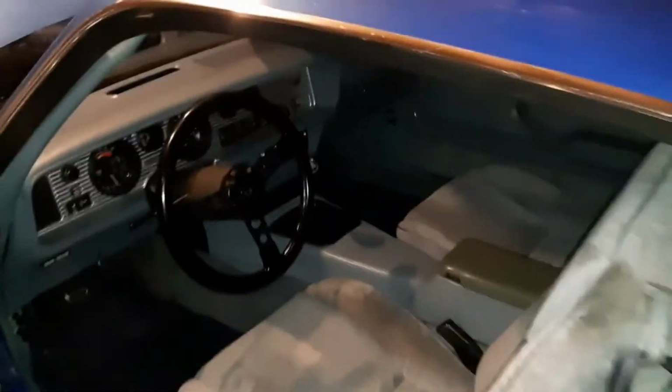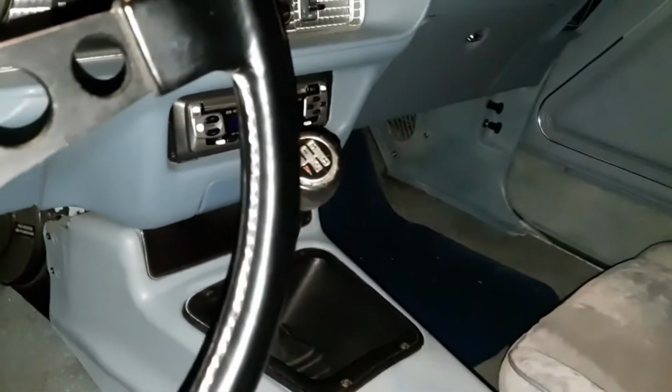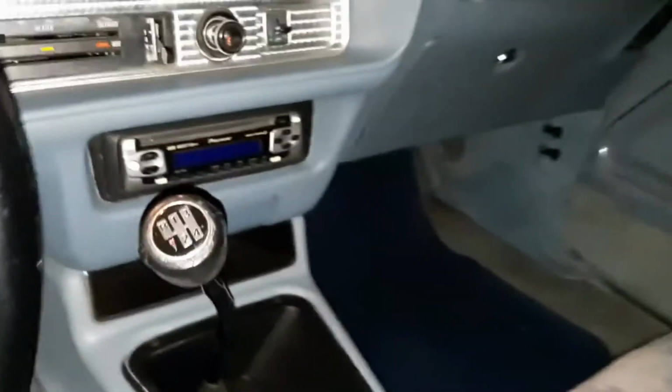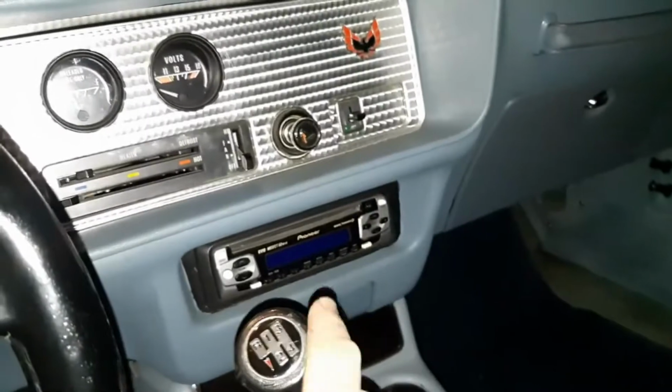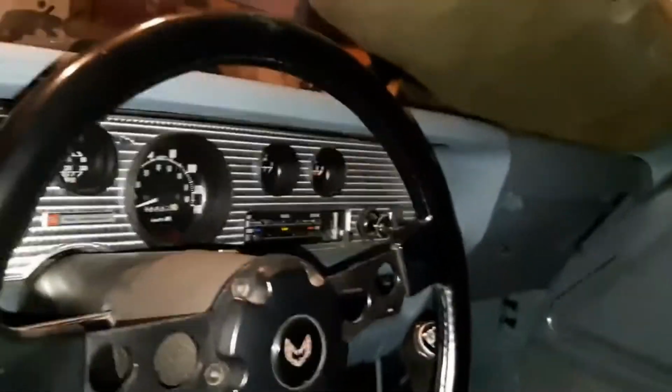Show you guys the interior. There's the 4-speed. Now, for a while, I was running one of those white knob ones that look like a Hurst shifter. I still have it. Let me know what you guys think. Do you prefer the stock shift knob, or do you like those white ones? Because the rest of the interior is basically stock except for the radio.